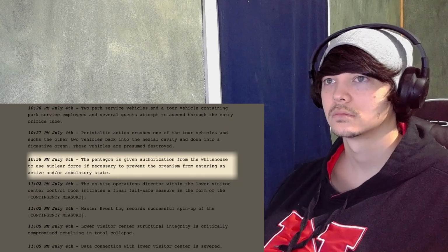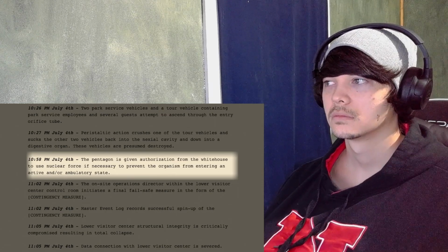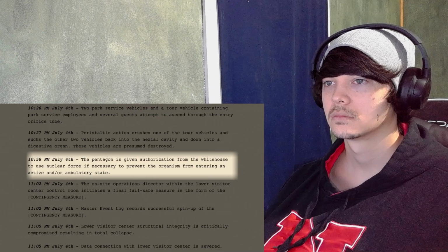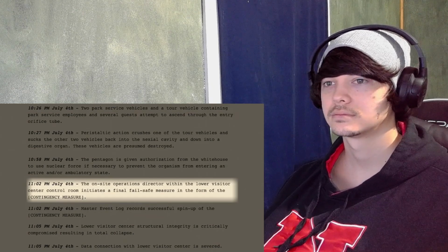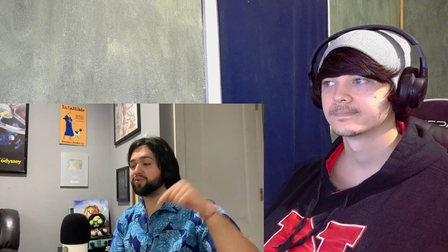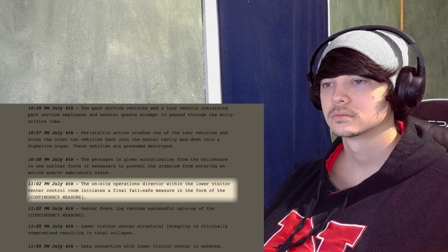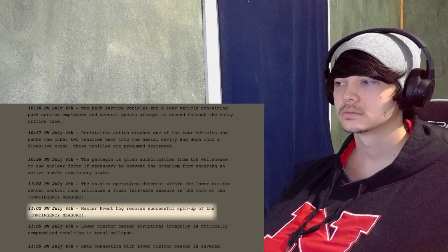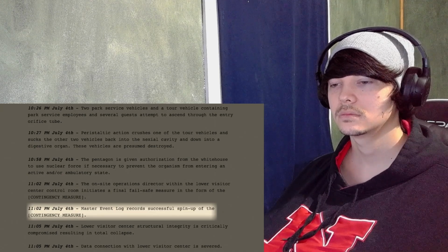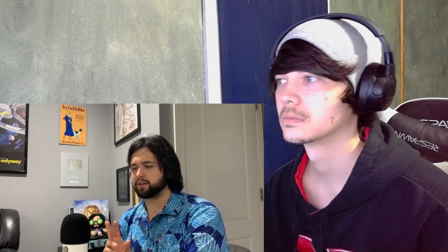1058. The Pentagon is given authorization from the White House to use nuclear force if necessary to prevent the organism from entering an active and/or ambulatory state, which I'm not really sure that'd do anything, but okay. 1102. The on-site operations director within the lower visitor center control room, so he's down there being crushed by the gullet, initiates a final failsafe measure in the form of the contingency measure. 1102. Master event log records successful spin-up of the contingency measure. So we don't know, and we're not going to know specifically what this contingency measure is, but I have a theory I'll talk about near the end.